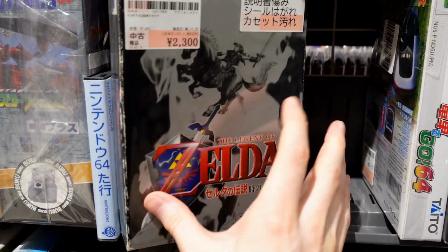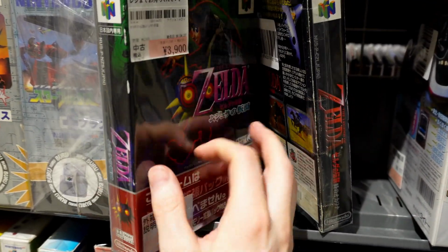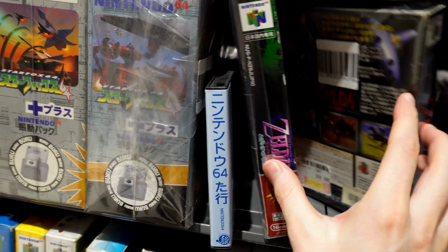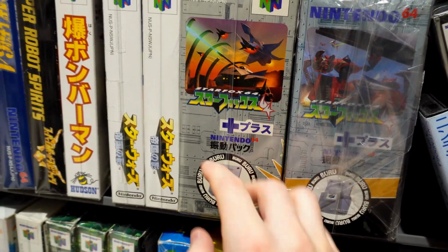You have some Zelda games here though. Some definite damage on the corners of this one. And we got Majora's Mask. Star Fox there with the Rumble Pack.